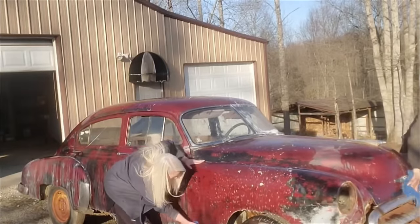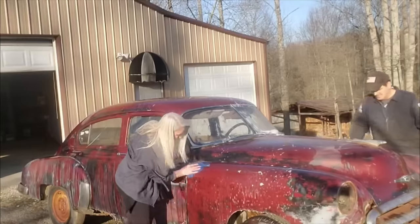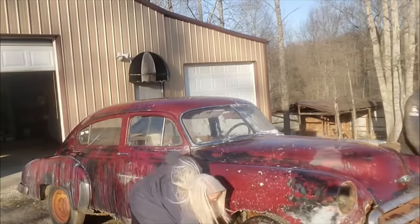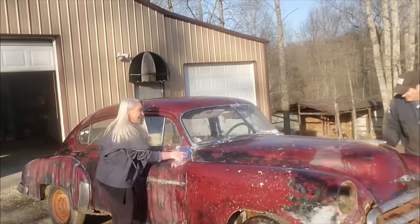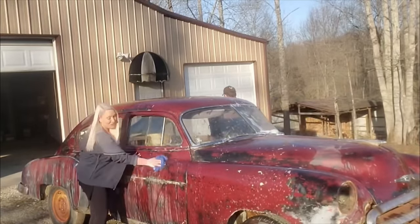When was the last time this car was washed? The 80s? I guessed 40 years a couple days ago. So I asked everyone, all the viewers, what they would guess. So it'd be interesting to see what you guys guessed.